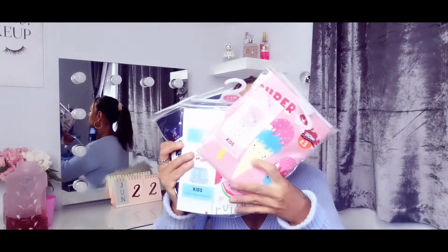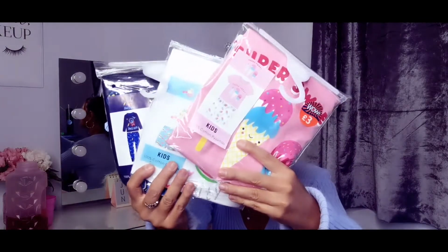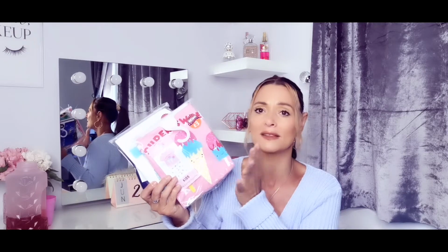They always stay around my house as well. So I picked up a few pairs of pyjamas. I have 3 grandchildren, so obviously 3 pairs of pyjamas. I just picked up these ones here, and they were only £3. So I thought, what a bargain. It's so good to have little bits like this in my house, because when they come round and they forget things, I've already got them there for them.